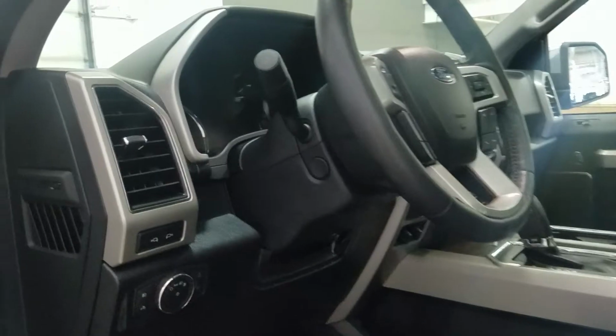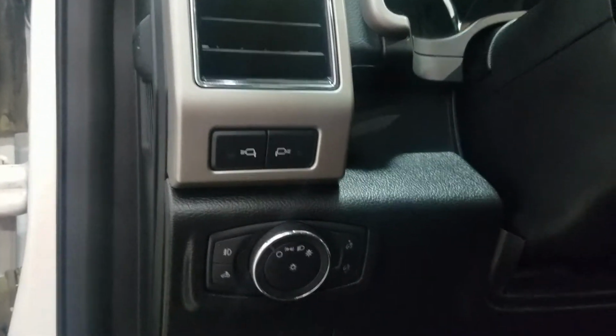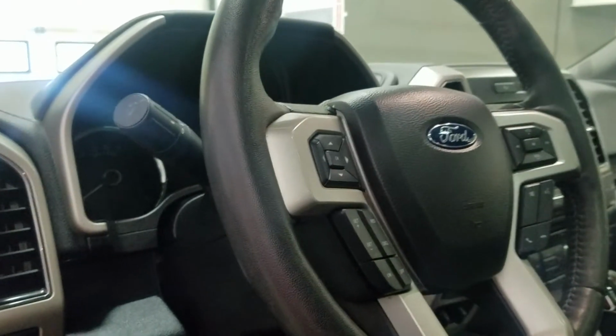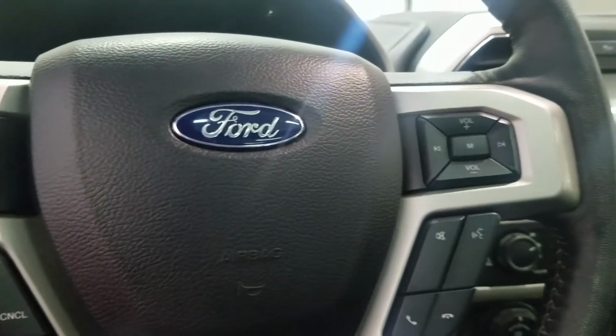Over at our steering column, we have our headlamp settings, box and mirror light settings, and our pedal adjustments. We have a telescopic steering wheel with our cruise control settings to the left, and our hands-free and media settings to the right.